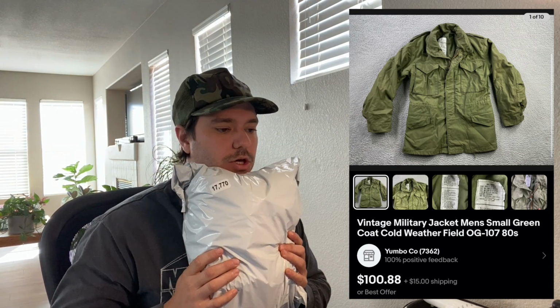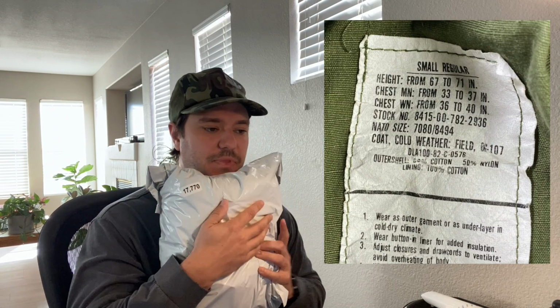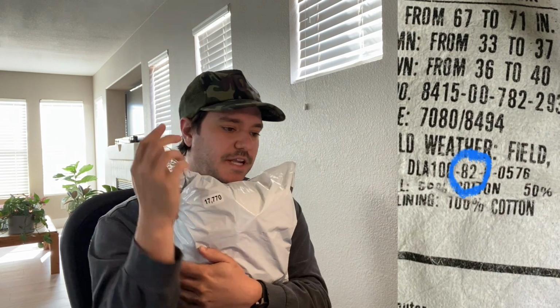This is a vintage military jacket. This one is called Coat Cold Weather Field. And then this one, the date. You can tell the date by a string of numbers, then a dash. Then it'll say like 87 or 76 or whatever. And that two-digit thing is how you know the date. But this one was from the 80s.